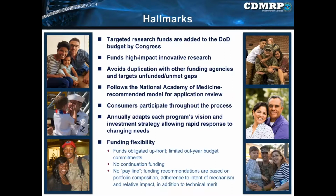And this all goes back to that first point on this slide, that we're not part of the president's budget. We never know if this money is going to go away or not. So we have to be urgent. We have to answer what needs to be done today because we don't know if there's going to be money or funds for tomorrow. So that's why we adapt every single year to find out how we can change the landscape for patient care in the research community right now, today.